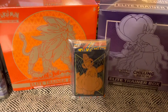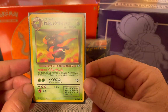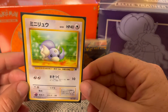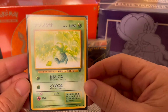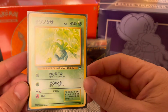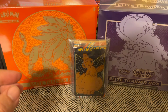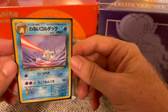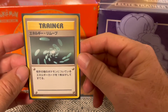Team Rocket Trainer. Gloom. Dratini. Team Rocket Oddish. And if you guys see something on one of these cards, any error, I don't know error cards very well. I am new to that part of the game. So if you see something I need to know or something I didn't catch, please, please, please comment and let me know.